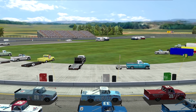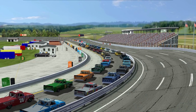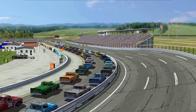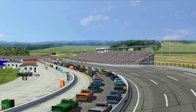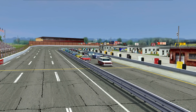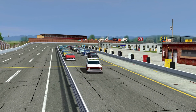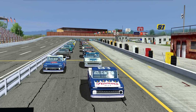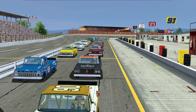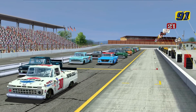But this track represents North Wilkesboro as it was around the year 1970, and has since been updated by the folks over at Delta Sim Racing to make it appear even a bit more retro, as well as make some adjustments to the AI and to the handling on the track to make it feel like you're driving a little bit more a vintage car. So we'll set off for a quick 40-lap sprint to bump some fenders the old school way and enjoy this awesome creation.